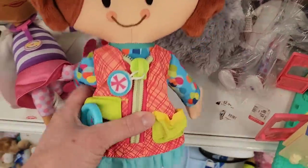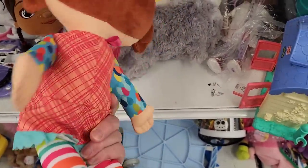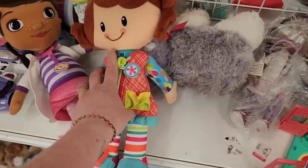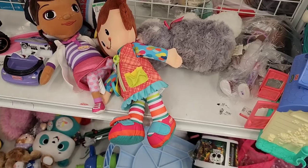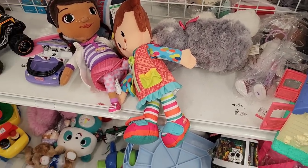Oh, you had something like this when you were little. Did I? It helps you with your fine motor skills to button and zipper and stuff like that. That one feels like it's in good shape. I don't think I had a doll version. I had a flat version. You did also have that, too. Yeah, that's what I remember.